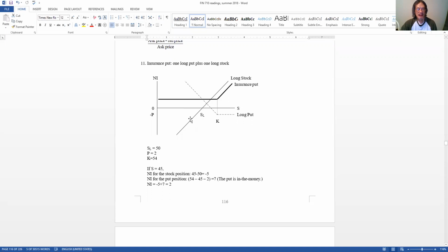Today, we will discuss some investment strategies that involve put options and/or call options. The first one is insurance put. In this strategy, we combine one long put plus one long stock.